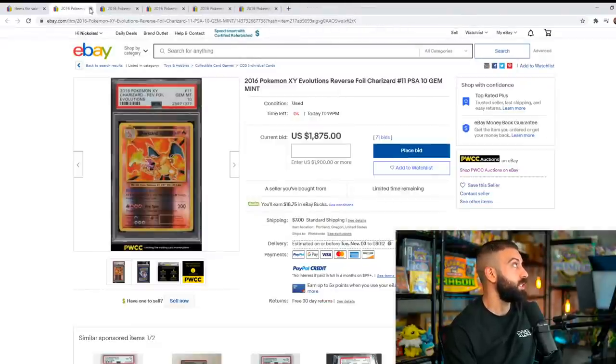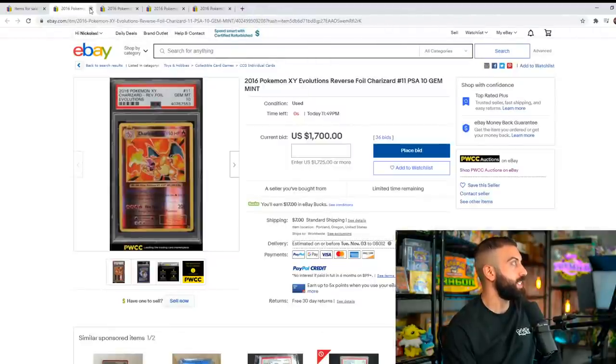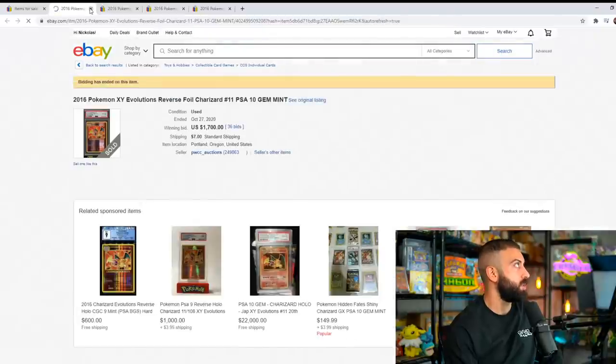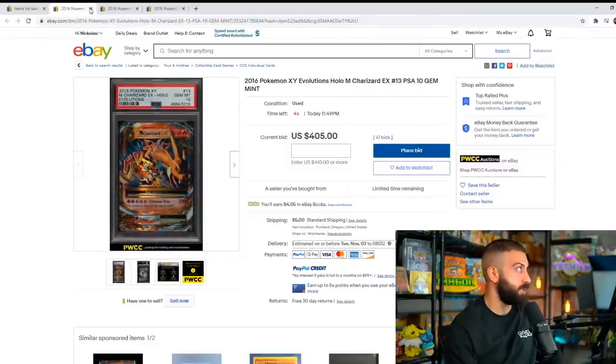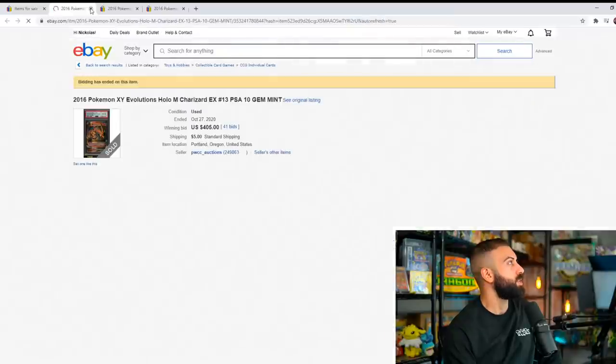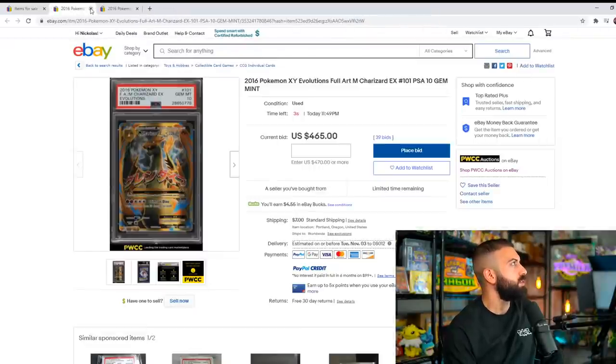1,300 for a reverse in a 10. 1,800 for another reverse Charizard in a 10 for Evolutions. 1,700 for another one. So those are going for about 1,600, 1,700. The 10s are going for like $6,000 plus, Evolutions Charizard. Craziness. All right, another Evolutions Mega Charizard going for about 400. Full Art Charizard from Evolutions going for about 465.